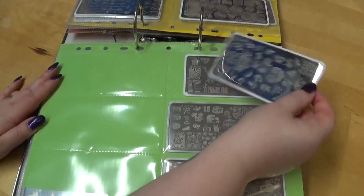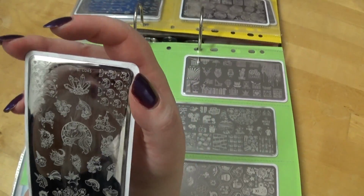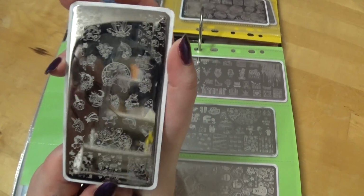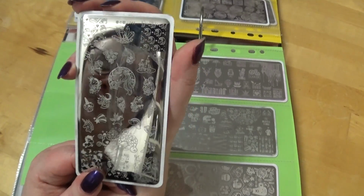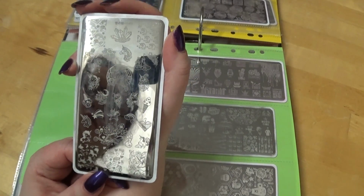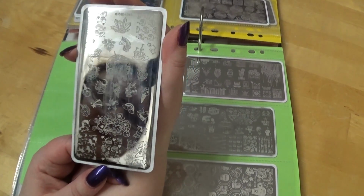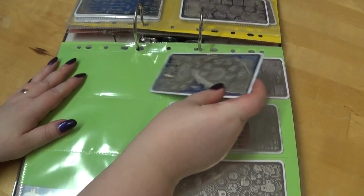And the last one I want to point out from Hera Nuta is the one with the unicorns on it, LO45. That came out sometime last year. I think I did a swatch video on this one. But yeah, it has different unicorn characters on there. Some cool ones, some just pretty ones. A good mixture, so I liked this one a lot too.